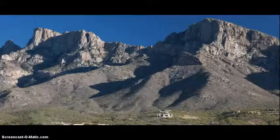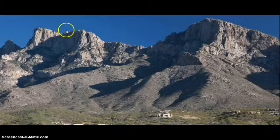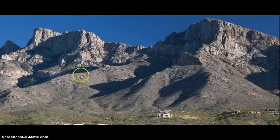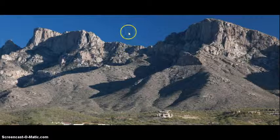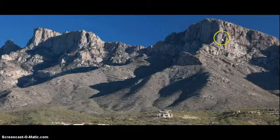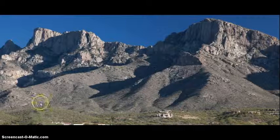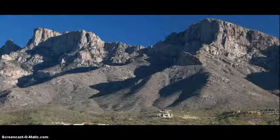This would be the northwest side. This would be the granite up here. This would be the gneiss down here. You can see the layers, and they all trend to the southeast, as this seems to also trend to the southeast, which doesn't make a lot of sense to me, but we'll look at a wider shot now.